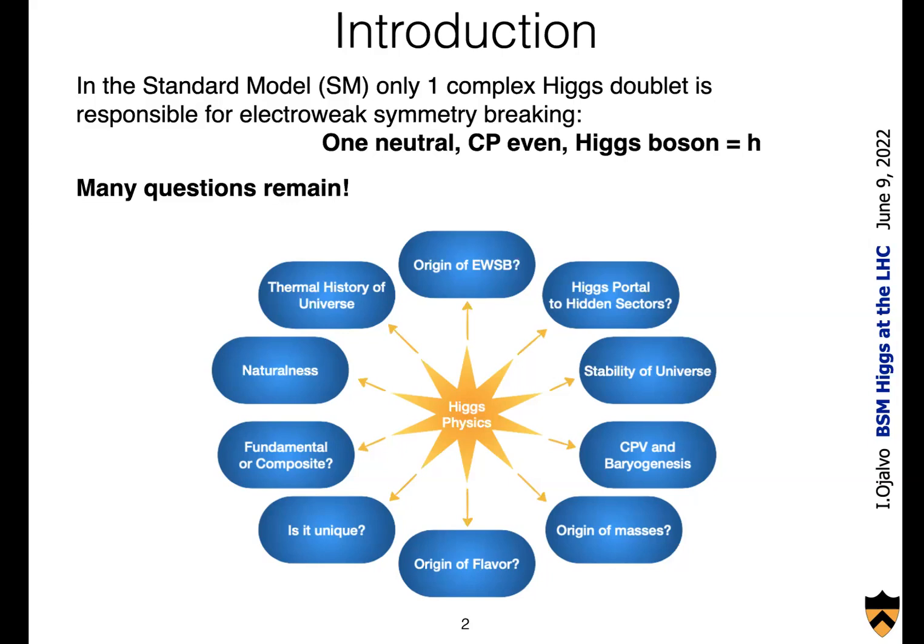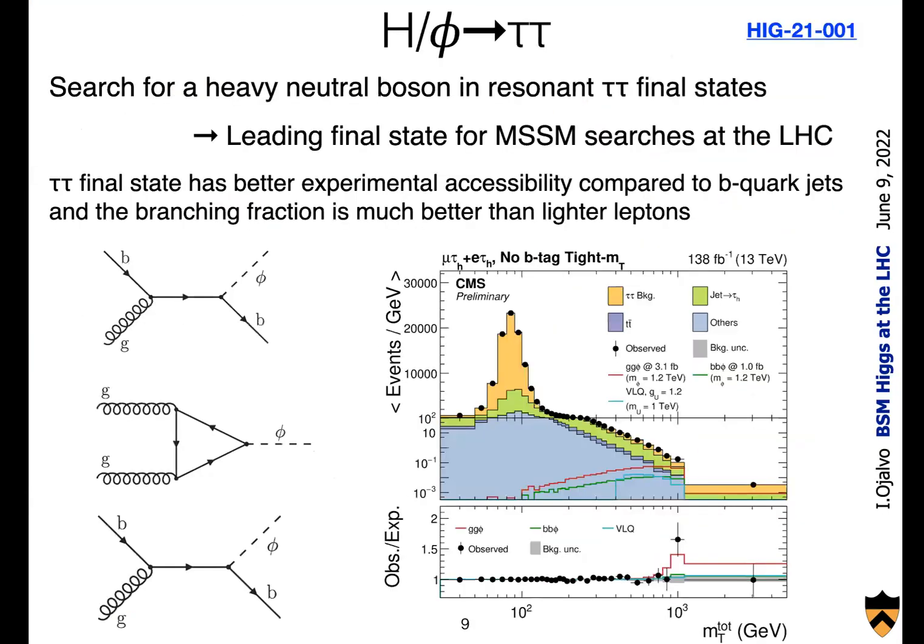Your next question, Emily. Yeah, slide 9. So here I am a bit wondering. Of course, it's a CMS result, I should be able to understand this. Say, for example, this red line, 1.2 TeV, pi mass, and we are looking at the total transverse mass. But is the resolution so bad that it goes all the way up to 100 TeV? Where is the hope that we can do anything with this one?